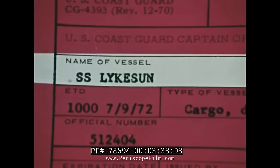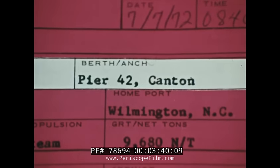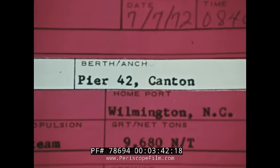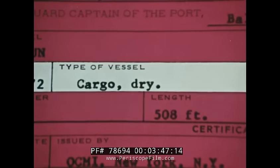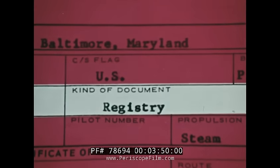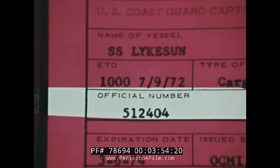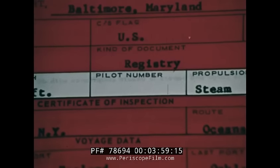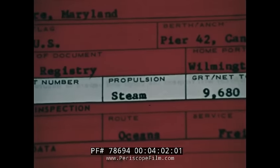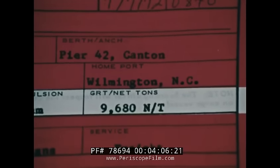Name of the vessel, flag under which it sails, its berth or anchorage, estimated time of departure, type of vessel, kind of document, home port, official number, length, pilot number, type of propulsion, the gross or net tonnage.